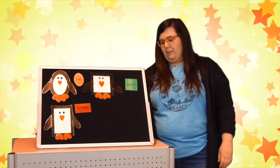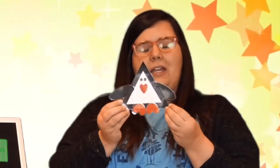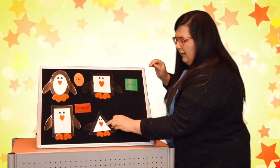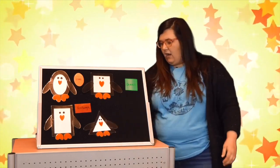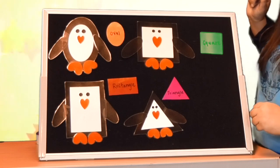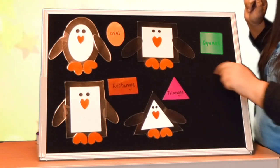All right, what about this one? I'm a little penguin, look at me. Can you tell me what shape you see? What shape is this penguin? Let's look at him. You ready? Is he a triangle? I think so. A triangle.